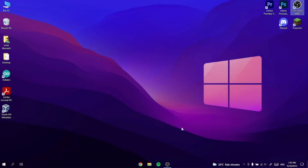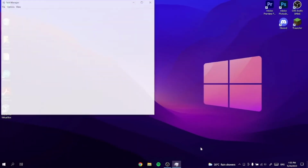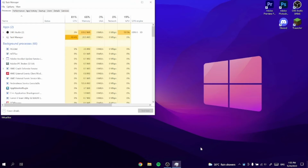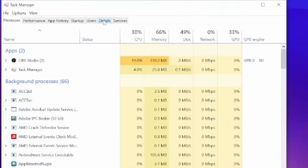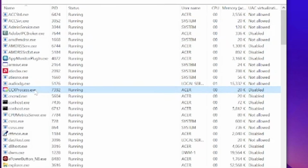So tip number three is to give more RAM to the application you need most. To do this, click on your taskbar, right click, go to task manager. If you're using Windows 11, right click on the start button, go to task manager. After that, go to details, then scroll to the app you want to give more RAM, right?